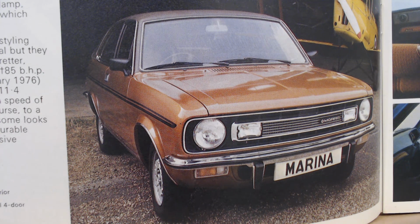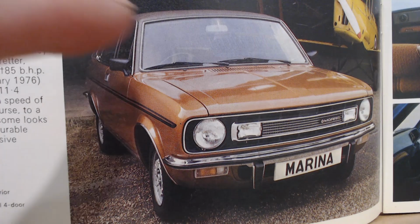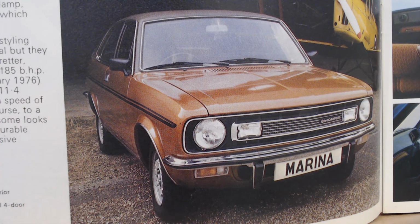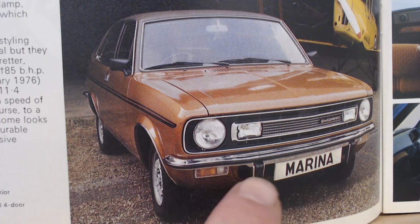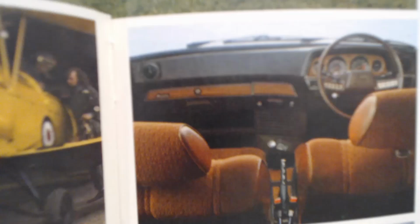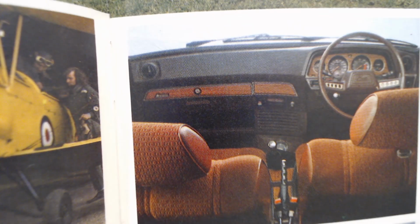Well, that's a little bit nice, isn't it, actually? There's a nice go faster stripe. We've got that vinyl roof and these extra lights in the grille there. Very nice. And this little bit of unusual front. I don't know if I've actually seen one with these extra little overriders on there. Very interesting. Next picture. This is your interior of the GT.